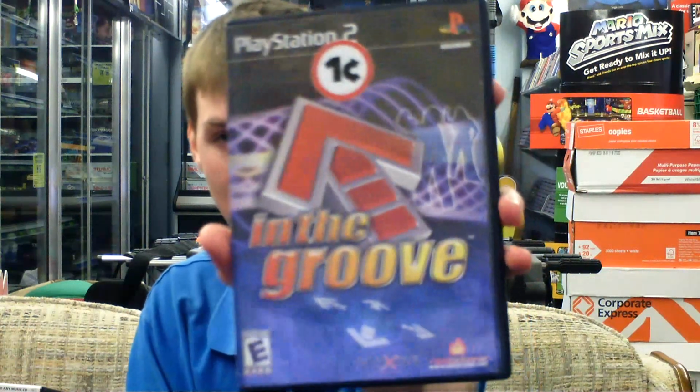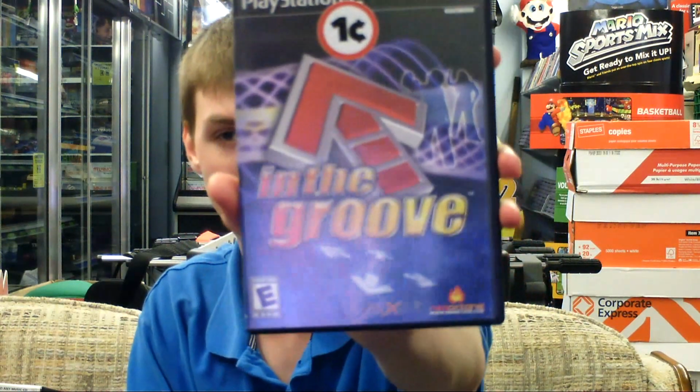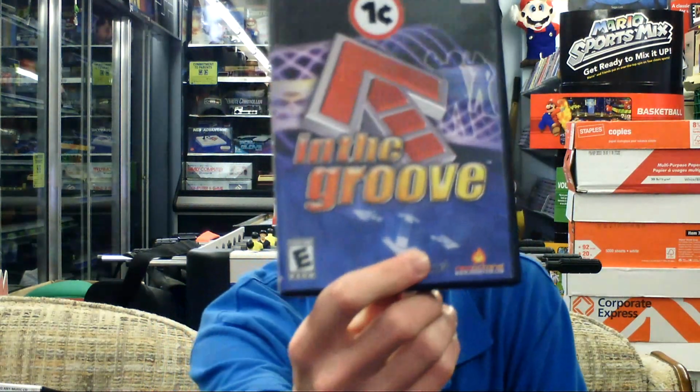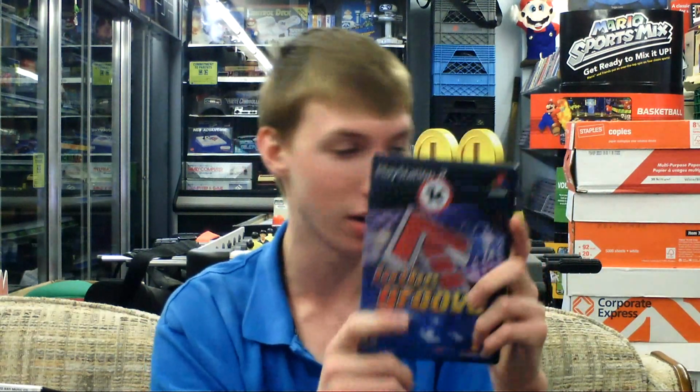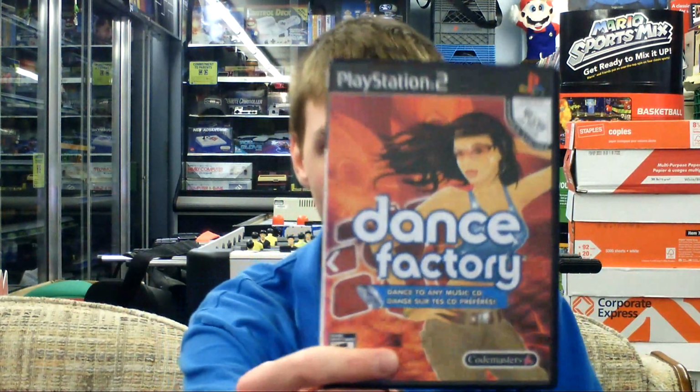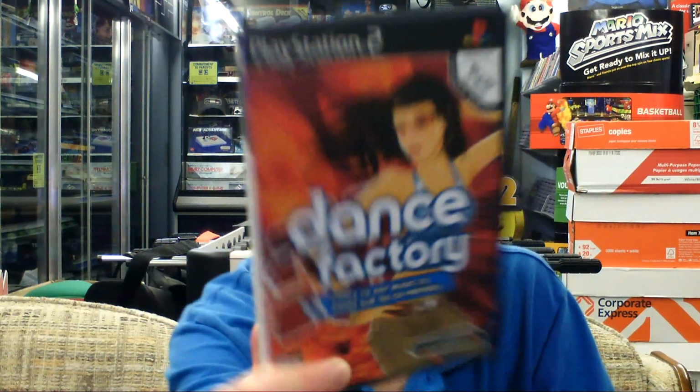We have In the Groove with a 1-cent sticker on it. The interesting thing is this is made by Red Octane, the people who, of course, made Guitar Hero. So I guess they were trying to get their share of the Dance Dance Revolution crowd as well. And then after that we have Dance Factory, made by Codemasters, and I believe they're the people who made the Game Genie. So everyone wanted a share of Dance Dance Revolution's pie. But overall, it's just kind of interesting. I guess it says you can use your own music to make the thing.